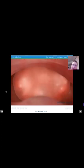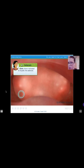Great work! We're going to remove the adenoids using a device that uses suction cautery. The device uses electrical pulses to liquefy the adenoid, then suctions the liquefied adenoid out. This method is faster and results in less bleeding.